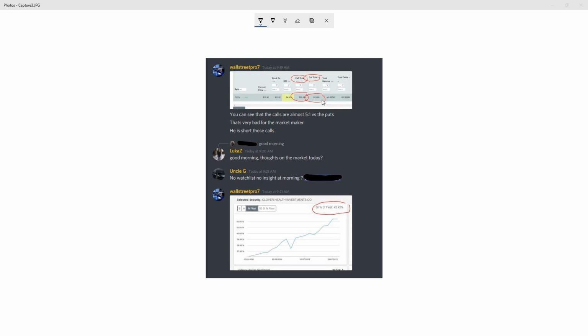So what does that mean? Well, that means that the market maker is short about 5 to 1 more calls than he is puts. Now, when you buy a call, which there was a very high 557 calls to 112 puts, what happens in that situation? Well, when you buy the call, the market maker is short the call, right? Understand that? Really important to understand that. So in this particular situation, the market maker was short a lot of exposure, especially versus the puts.